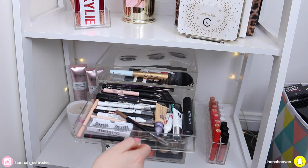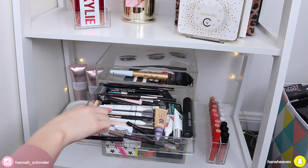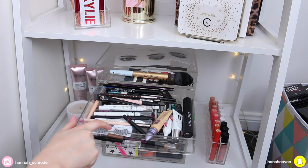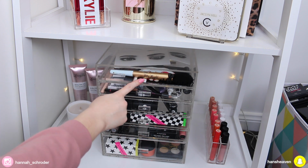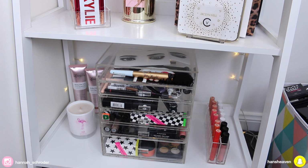Then in this top drawer, I just have all of my eyeliner pencils. There's a bunch of Makeup Geek up the back there. Some NYX ones, some eyelid primers, some Ardell lashes, some duo glue, and that's about it. Then in this top little flippy section, I just have my Too Faced Mr. Right brush and I have some of the Kylie Cosmetics little cards that you get in your orders.